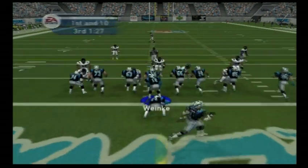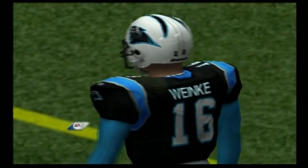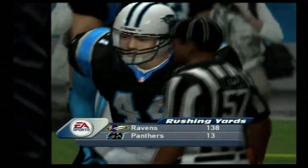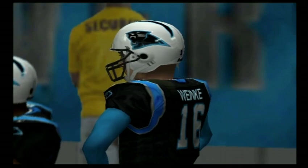Ball on their own three. Weinke gets it. McAllister with the tackle at the four. He didn't get much on that run. That guy got knocked around by that defense. He needs a little protection from his lineman.